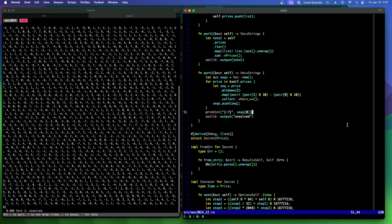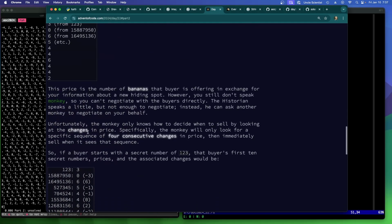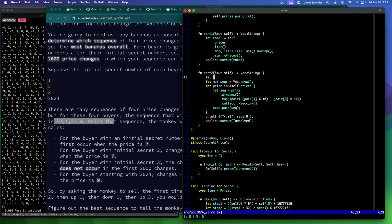So now we have to collect up all of the possibilities and then find out what the cost is given that possibility. So we can use windows again, but windows 4, because it's a sequence of 4 price changes. Do we stick that in a hash set? I think we do. And we can actually grab it from here. So we can just say let, what do we want to call it?